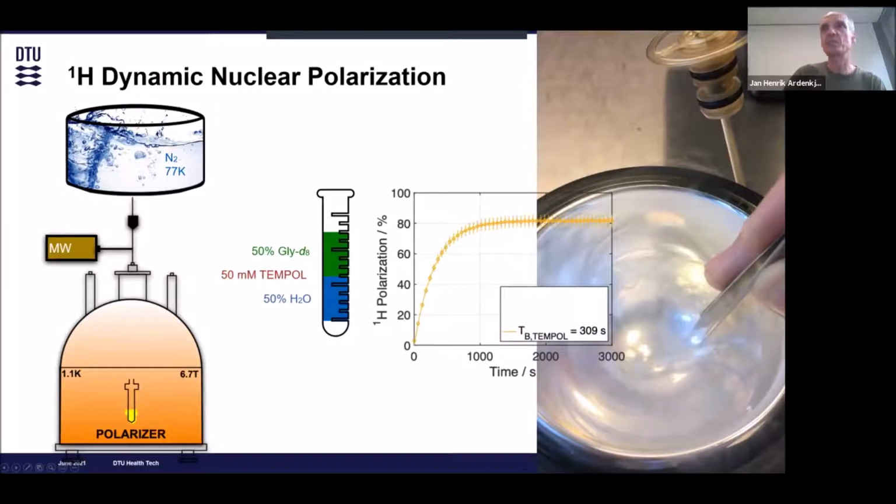And then start the microwaves to polarize them. And here you see the efficiency of the DNP. This is a typical water glycerol sample with some TEMPO, and it polarizes very well. Nitroxides are good for proton polarization because of their spectral width. We can get 80% polarization with about a 5-minute time constant.